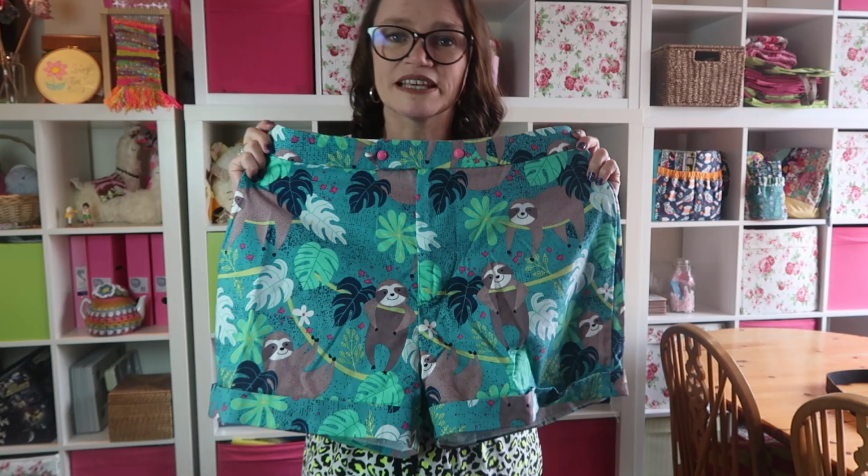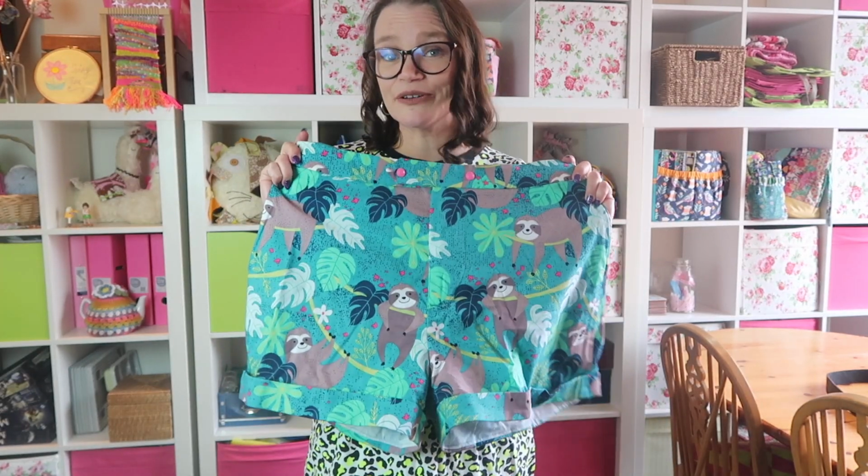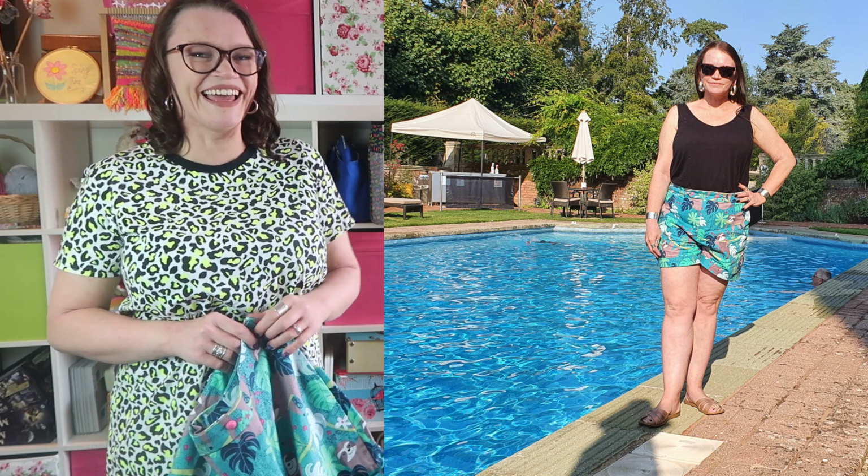Now, I made these originally because I was planning on a lovely summer holiday with my kids, which obviously got cancelled. So these haven't been worn on holiday, but they have been worn for a mini break. I'll put the pictures up here. I did manage to get away for a few days with Elspeth in the summer. We went down to Hampshire and we spent a lovely few days in a glorious hotel with a lovely outdoor swimming pool. So we made sure that we took lots of handmade garments with us, and we took lots of photographs. So these are my shorts out and about on holiday, albeit on a mini break.